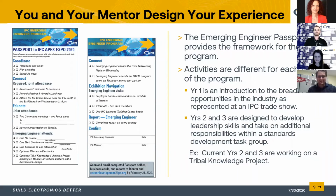And it's one of those things that this passport really helps with. You certainly go to APEX, the big conference, and there's just so much that you could do, and it really helps guide you to be focused and get the most out of it.